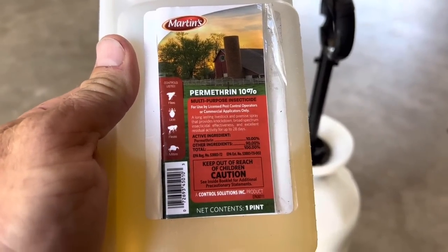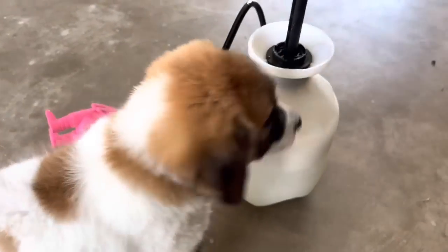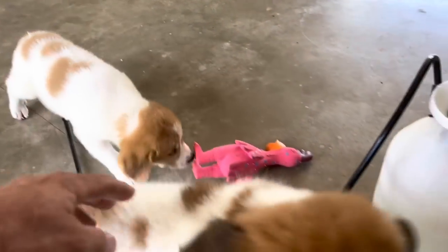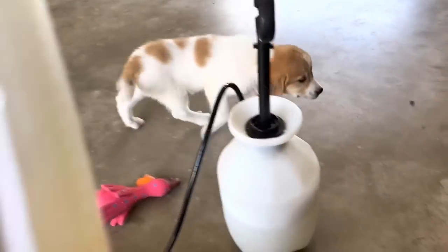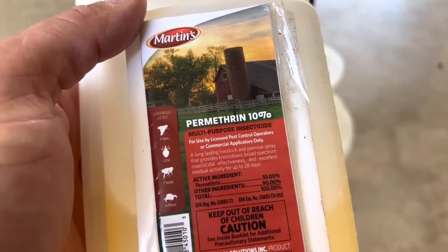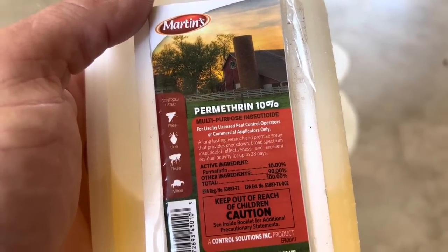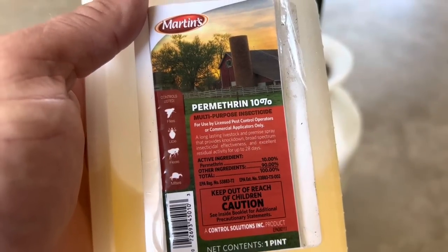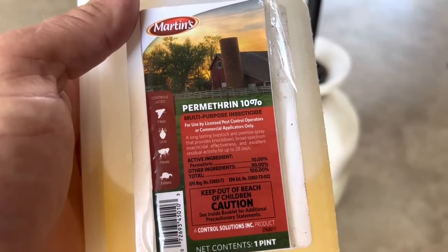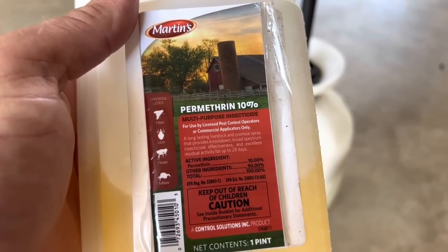Hey folks, Lester here. I'm hanging out with Fiona. Oh boy, here comes Millie. And today I have a gallon pump sprayer and I'm going to go out with this permethrin and spray down the goats and the little goat enclosure, some parts of their pasture. I don't know exactly what I'm doing because the writing on this thing is way too small to read, but I'm just going with what I saw from Brianne's video.